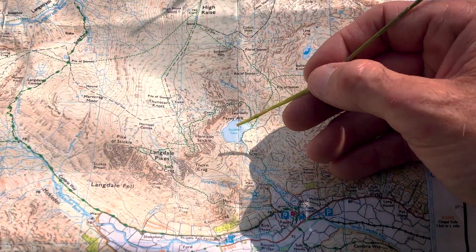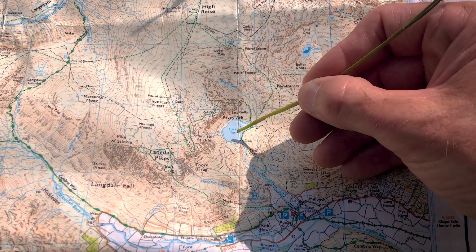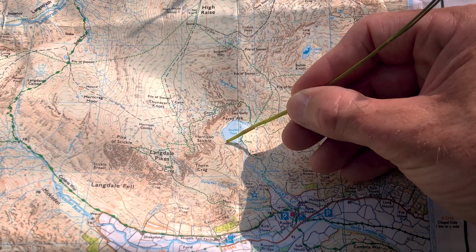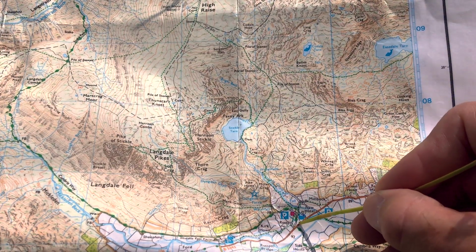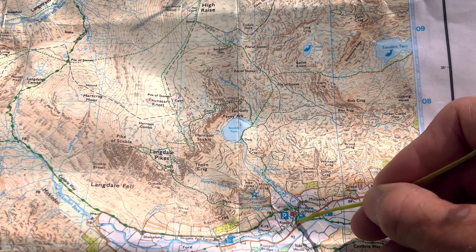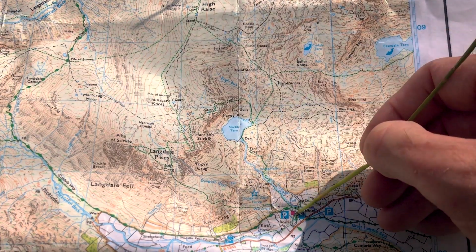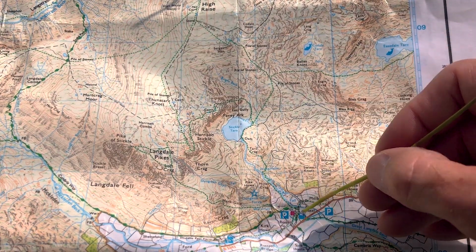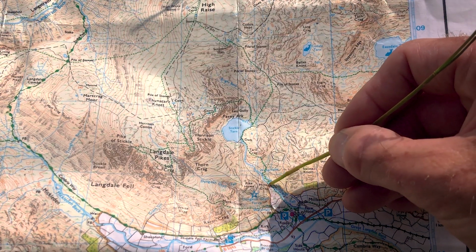Let's have a look at this map and see how we've got to where we are. So we're currently sat here at Stickle Tarn. We're sat about there actually, where the end of that grass is. We set off this morning from the National Trust carpark, which is located around about there. From there, all we did was follow Stickle Gill, which is a stream that runs from the tarn down into the valley, and we did that by following this green pathway here along the left hand side of the gill.